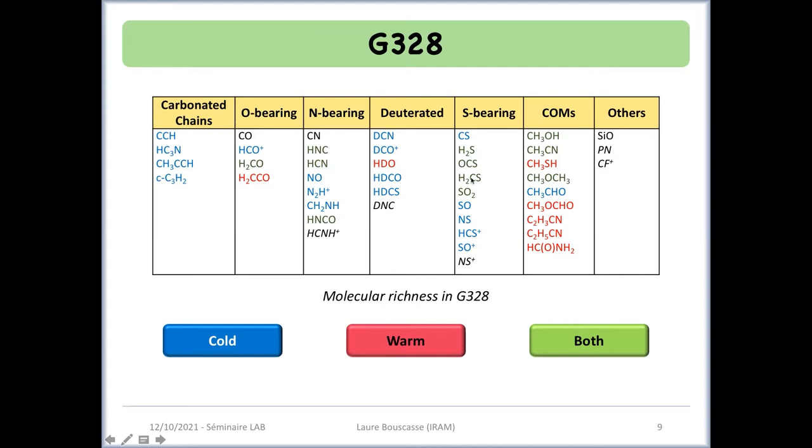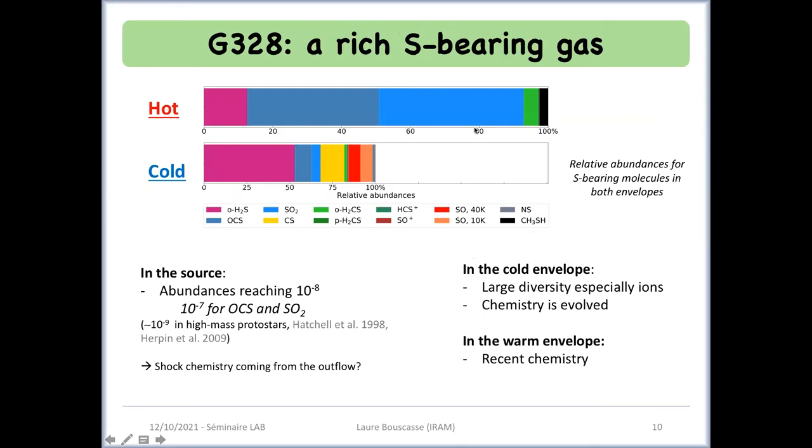And it's similar to the deuterated molecules, except for HDO that we find in the warm gas. So I also told you that we have many S-bearing molecules, and when we study their molecular abundances from the column densities that we determined from the LTE modeling, we see that we have higher abundances in the hot gas. However, we have more species in the cold gas. So it means that the chemistry is more evolved in the cold gas. However, in the hot gas, we still had a bit of chemistry because we formed, for example, SO2, which is here, and it's formed in large amount. So the chemistry still had time to take place, but it's less evolved than in the cold gas.